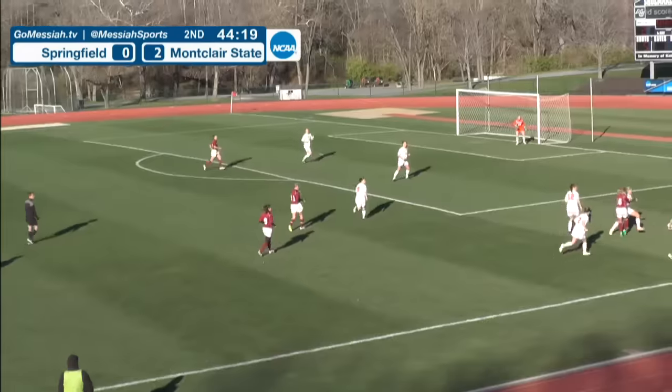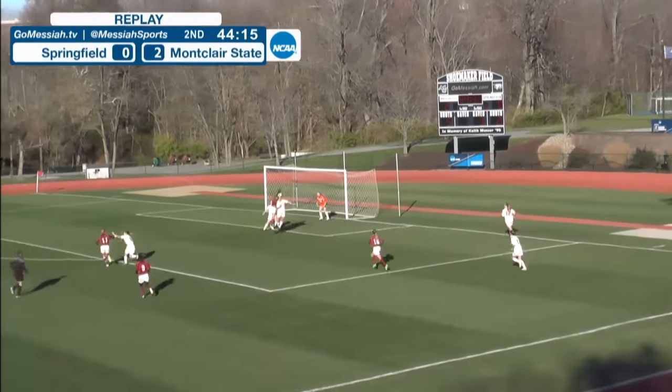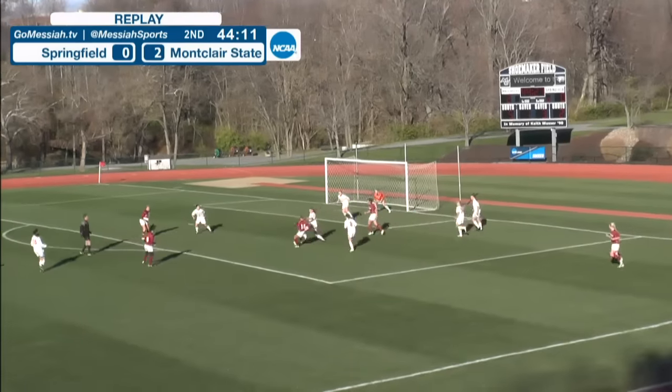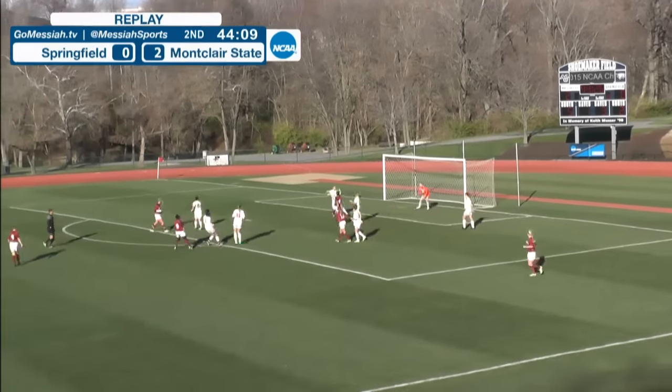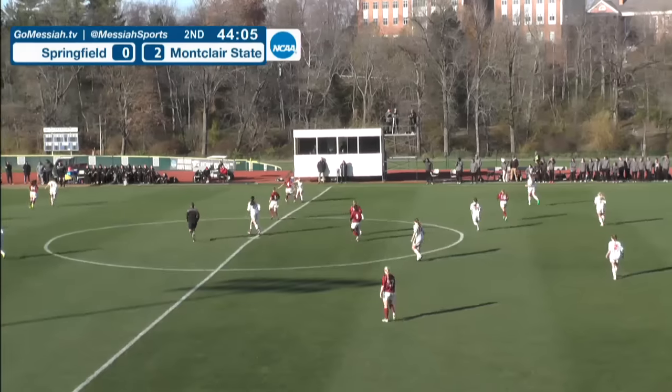We have a replay for you here. Take a look. Springfield getting the cross off, a great look. Fowler gets up. Can't quite direct it towards the goal, but Springfield keeps it alive. Enough to get a shot off, but it bounces right to Finlayson. Picking the action back up at midfield.